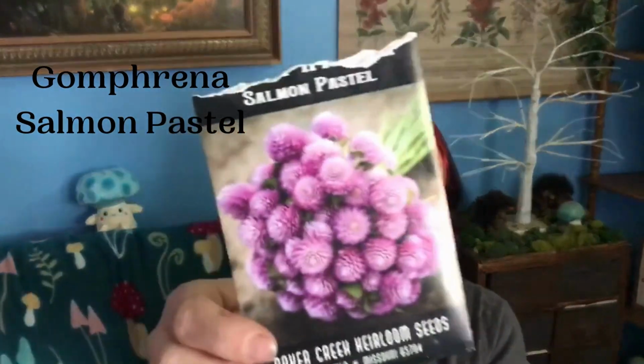You have to soak the seeds, no big deal, for 24 hours, and then you can start them inside. I start most of my plants inside. Stephanie on Hooked and Rooted direct sowed these after soaking them, and they grew like crazy for her out in the garden. I also ordered the lighter purple, which is the Salmon Pastel. Very cute. So I'm super excited to grow both of those, and I'm probably going to intersperse them with each other. I grow mostly cottage garden style here, so I just really pack it in. And the more plants, the better.